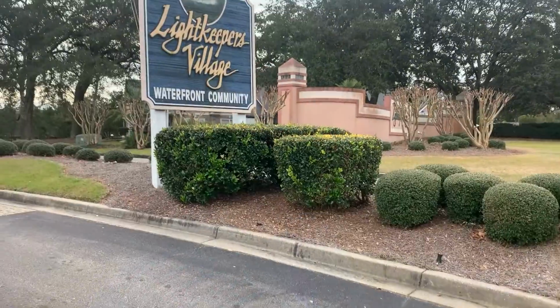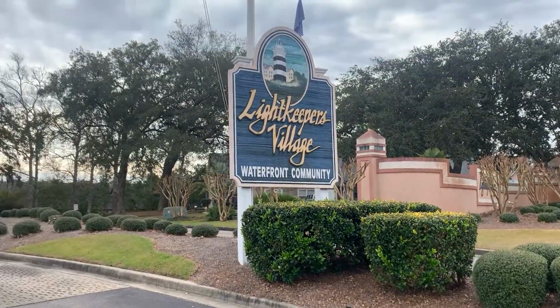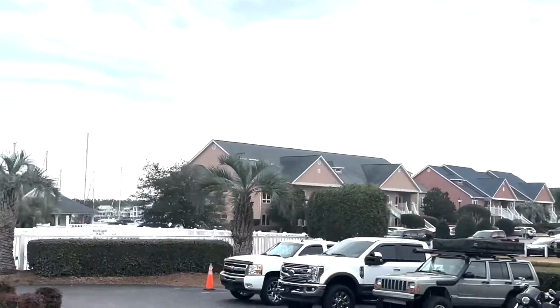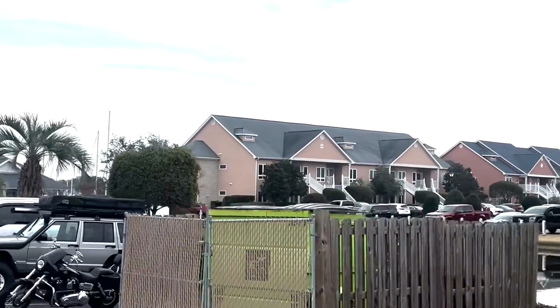One of the popular communities up here in Little River is Lightkeeper's Village. It's a real nice condo community located right on the Intracoastal Waterway. I've sold a handful of units in here and everybody's been real happy. They got a nice pool. Of course, you're close to the boat ramps, the boat slips, the jet ski rentals, and everything like that.